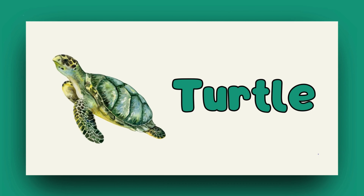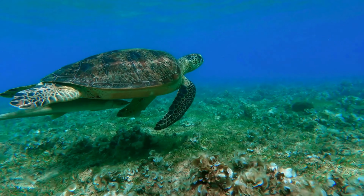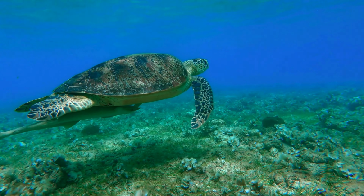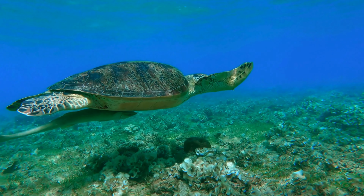T is for turtle. Turtles are reptiles with hard shells that protect them. They live in the ocean and on land, and they can live for a very long time.